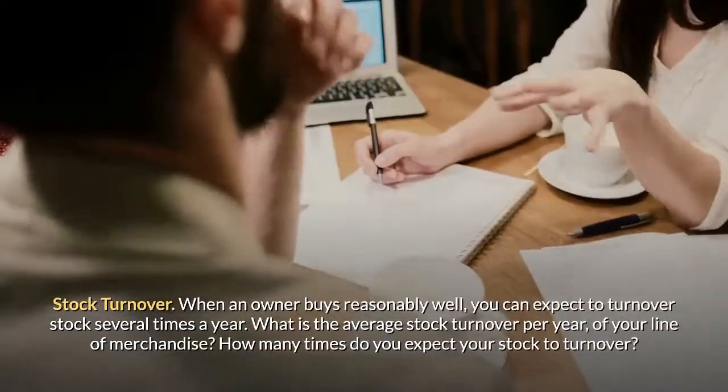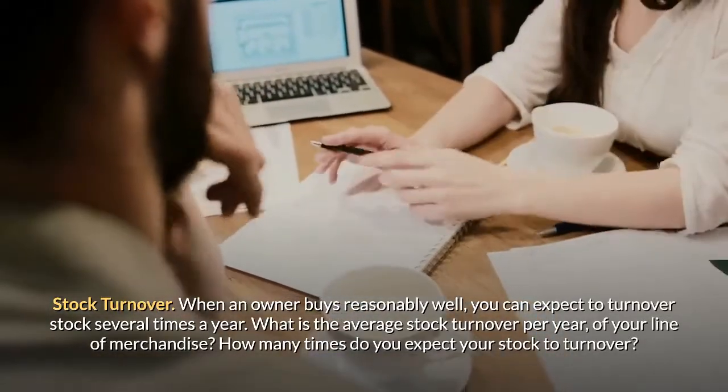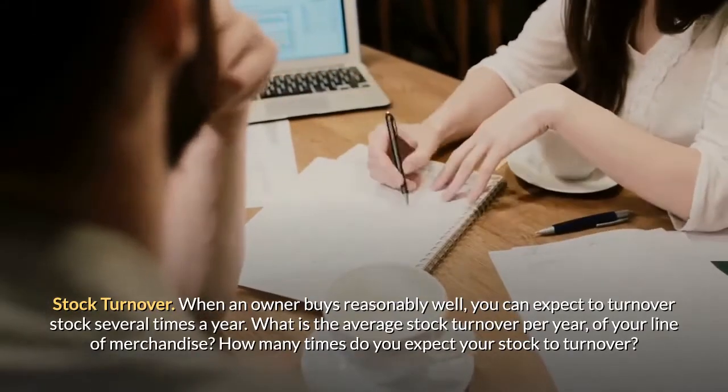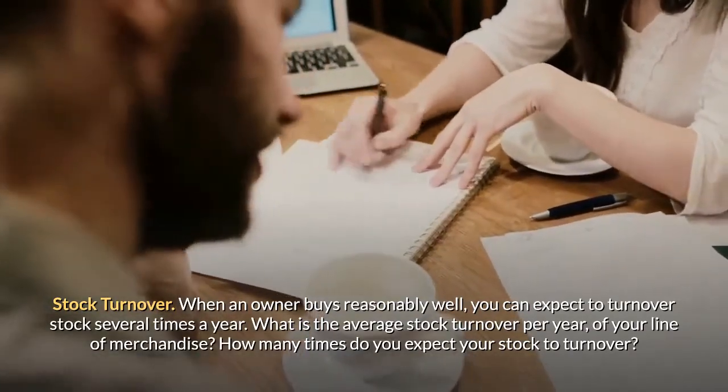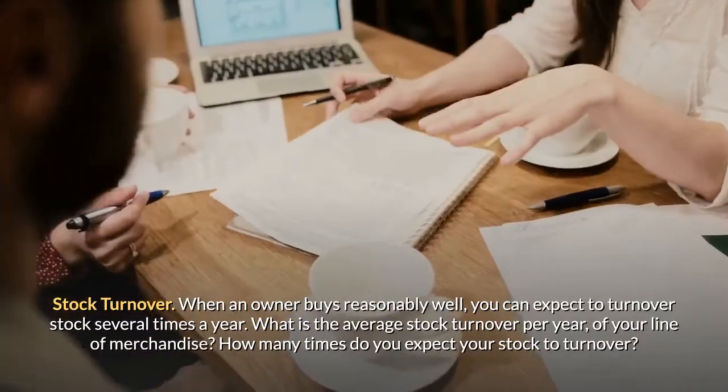Stock turnover. When an owner buys reasonably well, you can expect to turn over stock several times a year. What is the average stock turnover per year of your line of merchandise? How many times do you expect your stock to turn over?